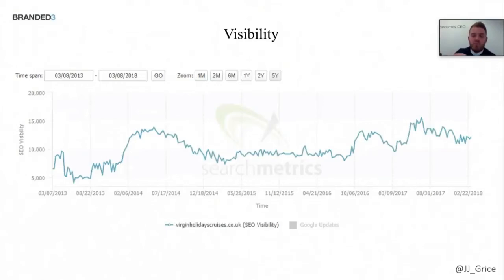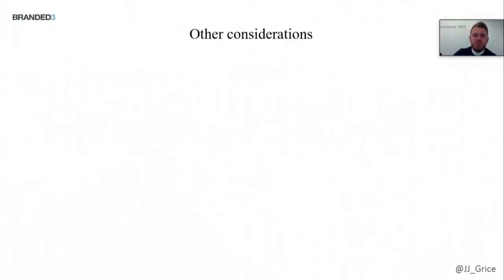They look to have recovered from Penguin in around 2016 time, but then they've seen more improvements since over 2017. And this, as I say, relates back to the fact that driving expertise and establishing it on your website is vitally important. Some other considerations then, as I say, that really wraps up the 4 tips that I wanted to cover today in terms of what I've seen working on my own clients and brands that I've worked with over the last year and that have struggled with quality.